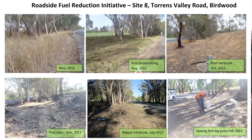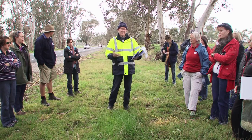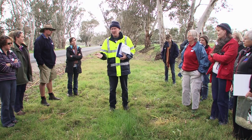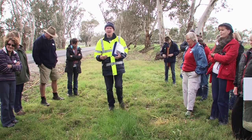Okay, in your folder, you'll see a series of shots of this site. You'll also have a page in there that looks at the sowing of all the roadside fuel reduction sites, including this one. I don't want to go into a lot of detail about that, just to say that it follows a formula. That formula can be seen by going onto the Torrens Land Care website or the Adelaide Hills Council website and looking at the end of calendar year report. That gives you a full rundown on how all this happened.